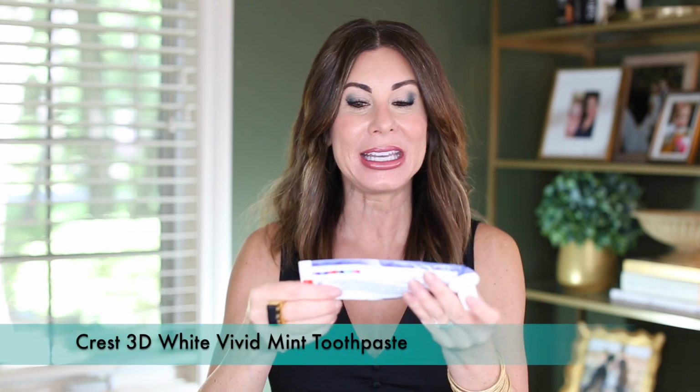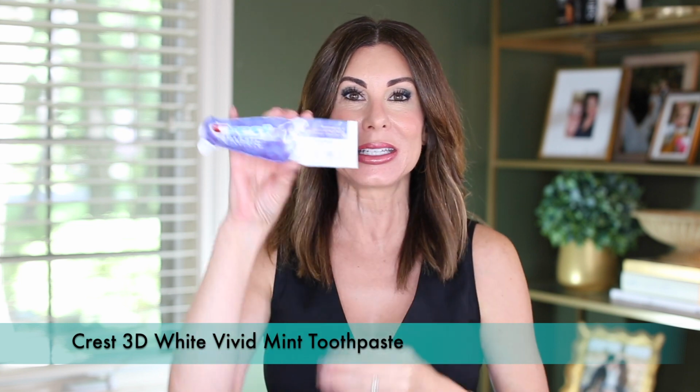Crest 3D White Vivid Mint. Every month, toothpaste. I'm not fussy. Crest is probably my favorite. Crest, Colgate. Pick your poison.